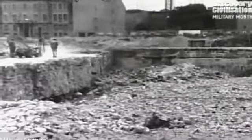Their objective? The symbols of the hated Nazi regime. The Reich Chancellery, the headquarters of the SS, and the Gestapo. Under the rubble was the bunker where Hitler had been hiding for almost 3 months. The bunker has captured the public imagination, mainly because it was the final, grotesque death rattle of the Third Reich.